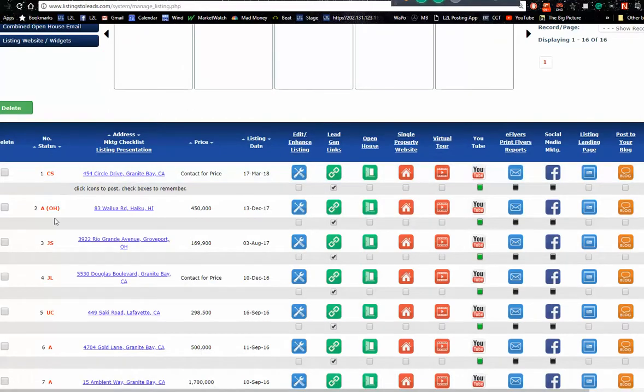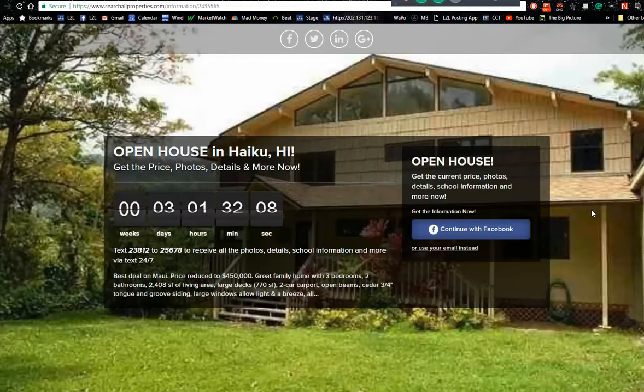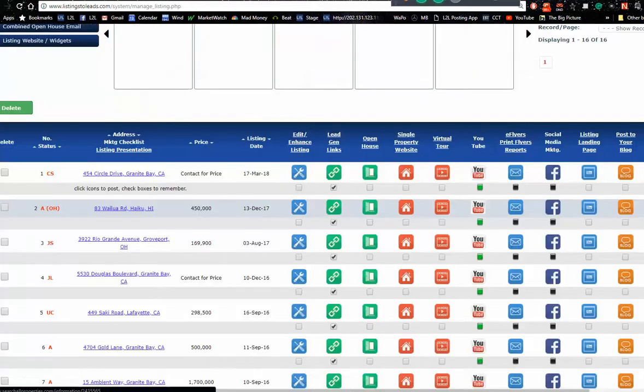I have another property here. It's open house. Now I could show you the single property website, but I actually really prefer to market with the listing landing page when it's an open house, and I'll show you why. It's going to have one big picture of the home, and it's going to have this clock ticking, right? Like, hey, this is time sensitive. If you want the info, click continue with Facebook, and you know what happens when that happens. If I click that, I will get whipped around, dropped on the single property website.